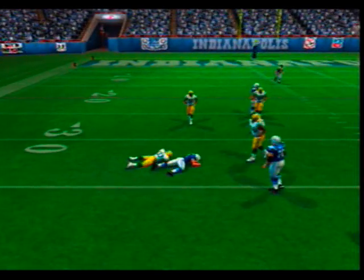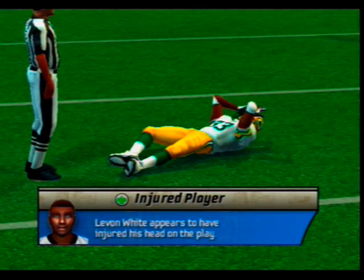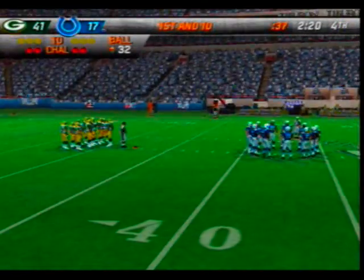Passing here on third and short. Complete from the wide receiver. White is there for the tackle at the 32. White looks to be shaken up after that play, and we'll get you a report from the sideline when we get the information.